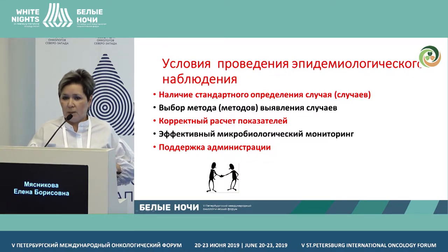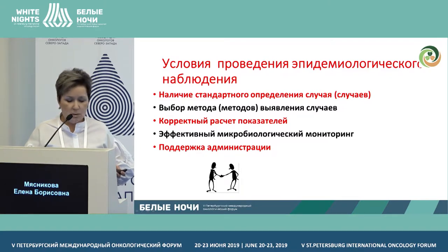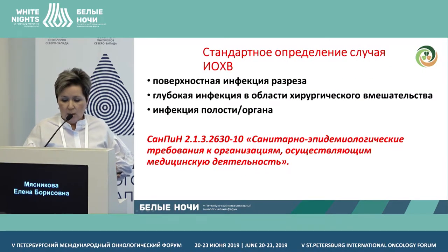So for example, we need to outline the patients we need to calculate it within. It's very important to have microbiological monitoring in the institution, because if you don't have the laboratory, it's impossible to understand what infection it is. And of course, the support from the administration, because this work should be visible. Everyone should understand their responsibilities and what we do it for.